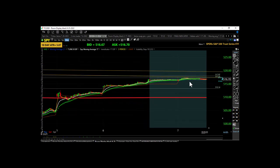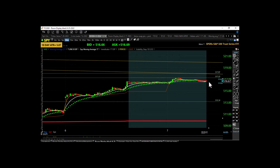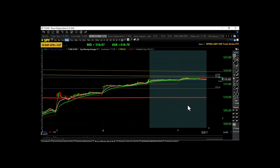All right, so we're looking for green erases red, taking profits into strength, and looking at the resistance area. They might climb on top and consolidate. And then again, they might get rejected when they get near it. So we'll see what happens. So that's the plan for SPY this morning.